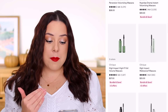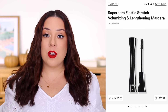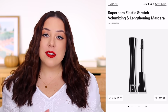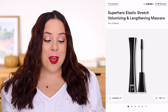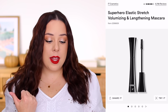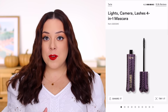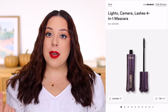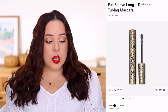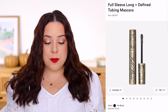So out of them, my go-tos would be the It Cosmetics Superhero. I usually purchase that every year because it gives you super thick, voluminous, dramatic lashes, almost bordering on clumpy, but now I actually have an eyelash comb, so I feel like that would be perfect to pair with that formula. The Tarte Lights Camera Lashes, I'll probably buy this one. That's one of my favorites. I think it does a good job with drama, but it's not quite as clumpy or intense as the Superhero. There's a new one I kind of want to try, the KVD Full Sleeve Long and Defined Tubing Mascara.